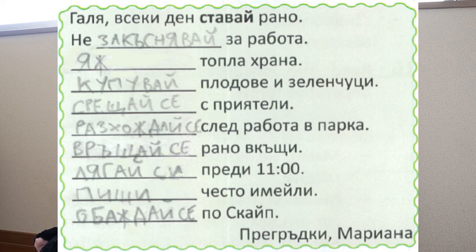Okay. Here, when you had to choose between the two, did you use perfective or imperfective? One-off or regular activities? Imperfective. That's right. Okay. Don't be late for work in general. Go to bed before 11. Write to me often. This really gives it away. Пиши често. Ще спрем тук.